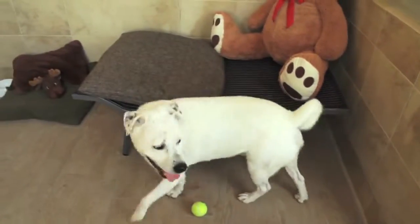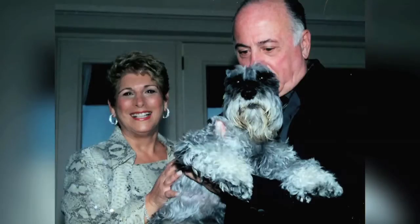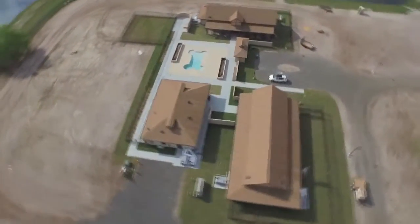One of the fundamental concepts at Dante's Den is the Forever Home Pet Trust program. For my husband Don and me, our dogs were our children. And when he passed away a few years ago, it became clear that I needed to make sure I had plans in place for our boys if anything were to happen to me. So along with establishing Dante's Den, I made sure to get a pet trust.